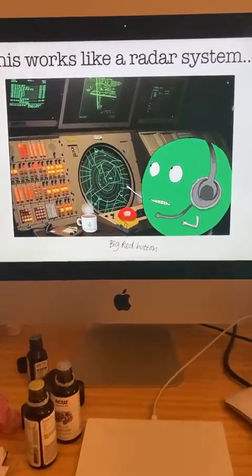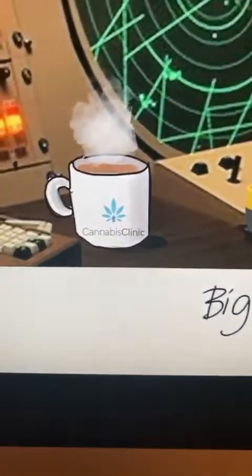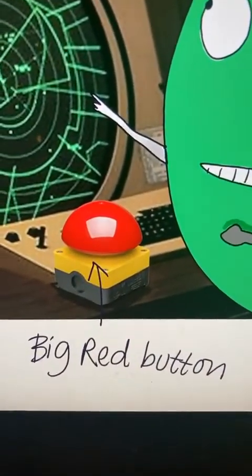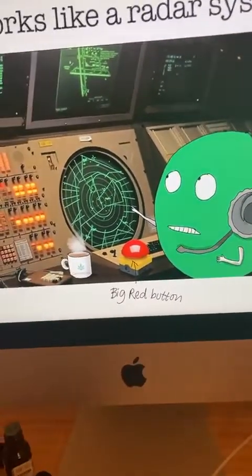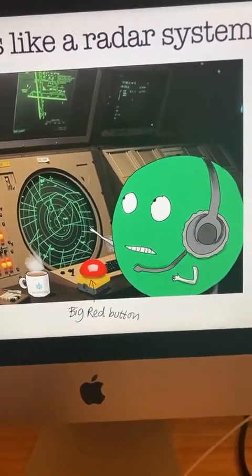And here he is. Here's our little radar. And this is your endocannabinoid system. And he's got his little cup of cannabis tea there, I'm sure. And there he is with his big red button. Or equally, it could be a she, all right? So there's your little radar system. And so these cell messengers, they form a network through the whole body.